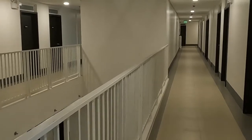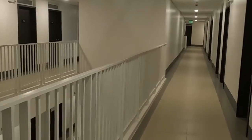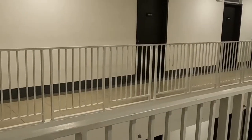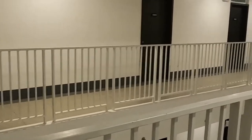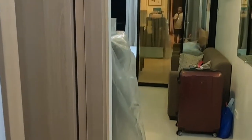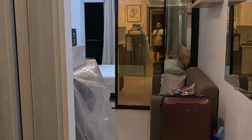This is our unit here. So first, this is the ambiance outside. So let's go to our room. Our room is 1030B. So let's go inside. This is the ambiance in front of the door.